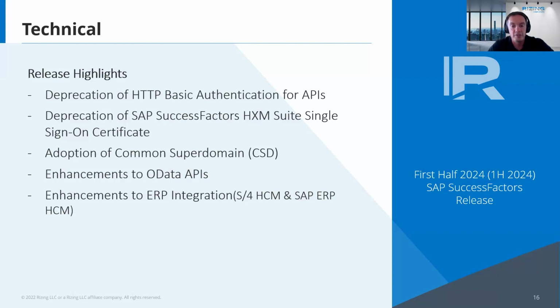So again, the same message this time of the year: just make sure that you identify those integrations, whether these are supported by the partners like Kronos, Workforce, and the likes of those, or whether you are making inbound calls into SuccessFactors. Just make sure that you're no longer using username and password.